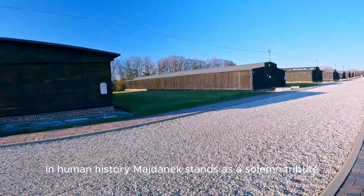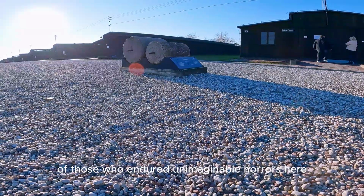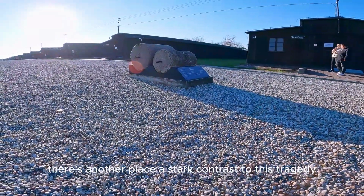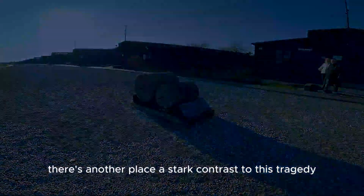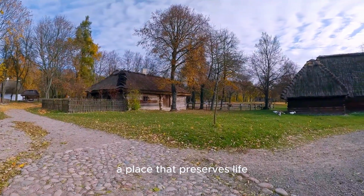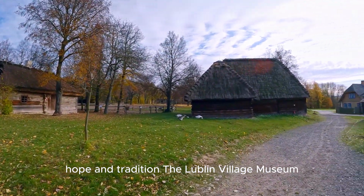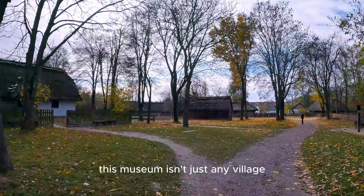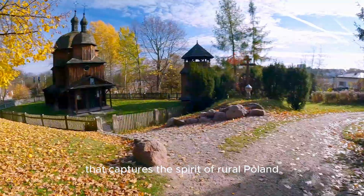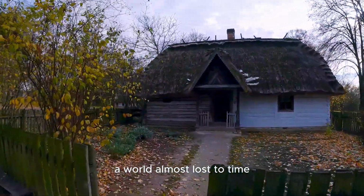Majdanek stands as a solemn tribute, a place for reflection on the strength and suffering of those who endured unimaginable horrors here. But just a few miles away, there's another place, a stark contrast to this tragedy, yet equally essential to the story of this region. A place that preserves life, hope, and tradition, the Lublin Village Museum. This museum isn't just any village. It's a beautifully preserved landscape that captures the spirit of rural Poland, a world almost lost to time.